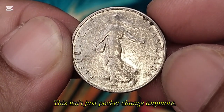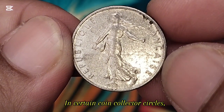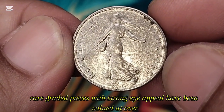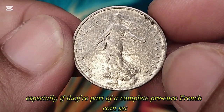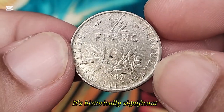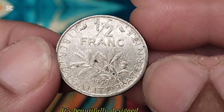This isn't just pocket change anymore. In certain coin collector circles, rare graded pieces with strong eye appeal have been valued at over $65,000, especially if they're part of a complete pre-Euro French coin set. It's historically significant. It's beautifully designed.